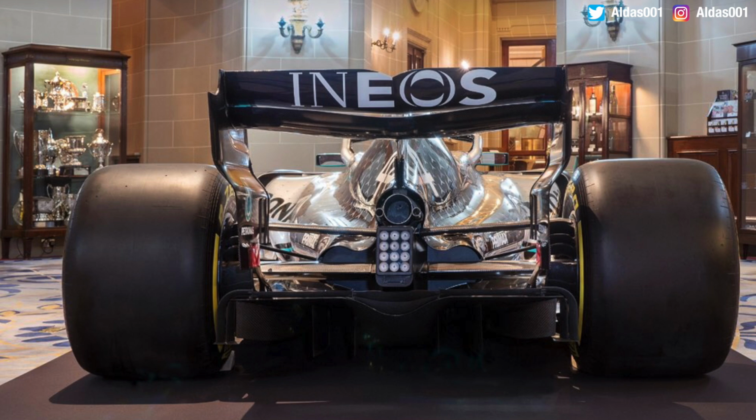That is the brand new livery for the 2020 Mercedes, a car that could be making history. So at the end of the day, does it really matter if it looks good or bad? Because this could be a very historic car for Formula One.